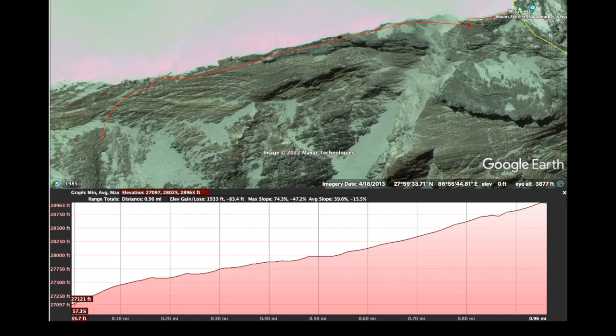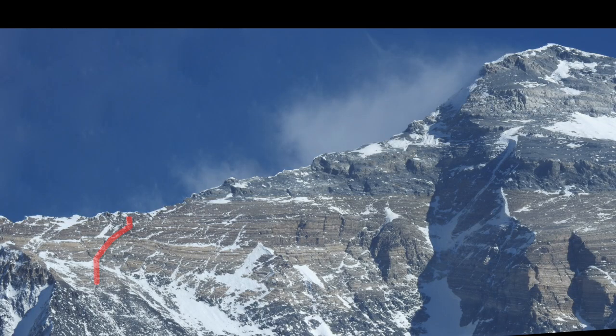Today, the phrase ridge route, as it applies to the north side, means the modern northeast ridge route. This route is just 1 mile in total and takes the first, second, and third steps. It was first climbed by the Chinese in 1975. The 1960 Chinese team bypassed the first step to the north. Whether the 1960 Chinese reached the summit will be the subject of a future video.